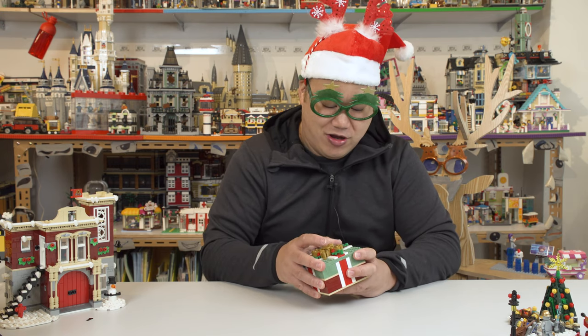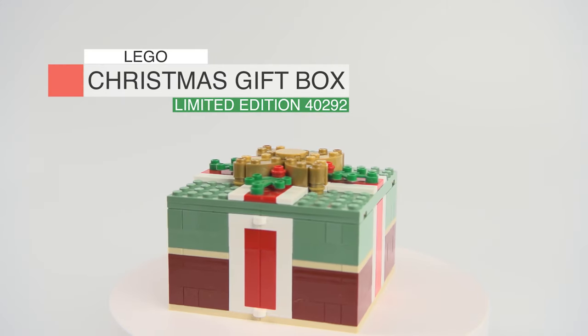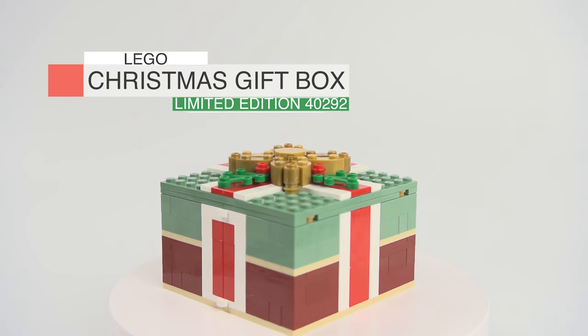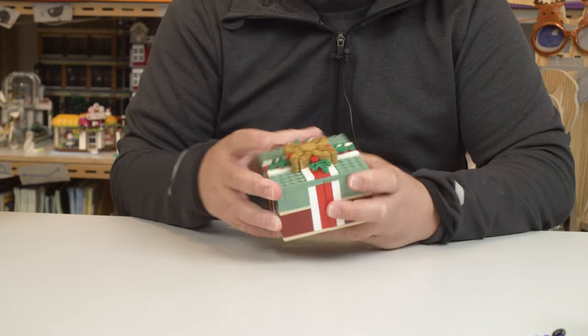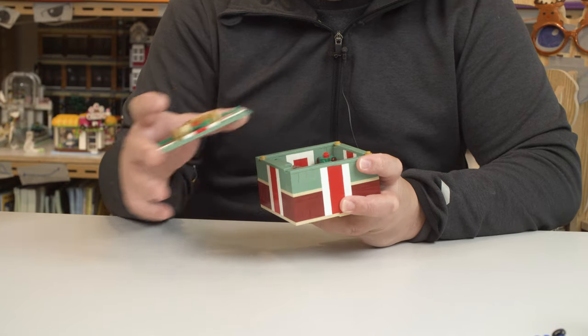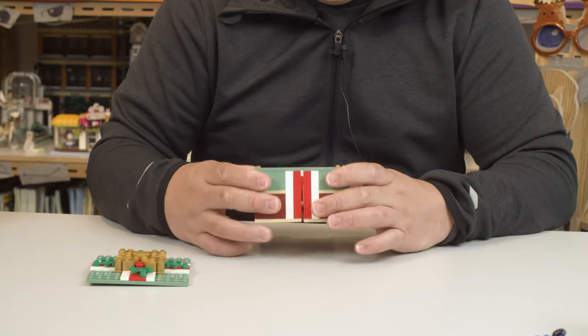This is Lego's Christmas gift box, seasonal, limited edition, 40292. Not sure how many pieces there are. Not that many, though. And they can open. Let's open it together. Hazel, I hope you're enjoying this. You asked for this, so here you go. Put this to the side. Yeah. Let's open it up.